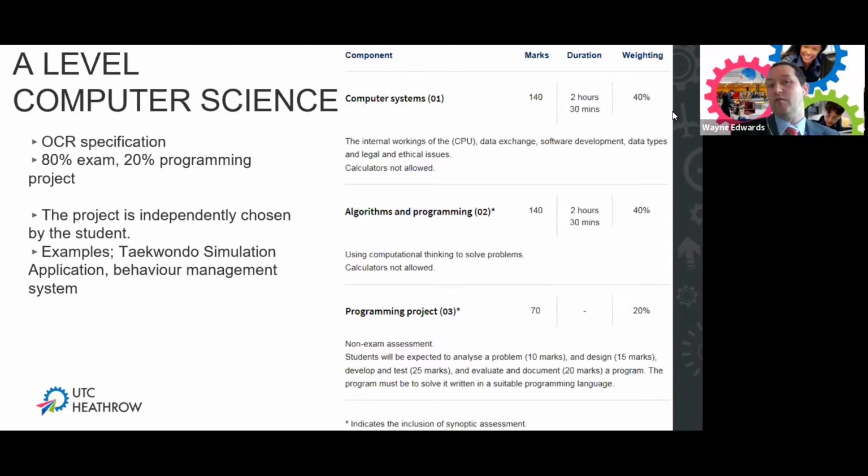You look at algorithms and programming for paper 2, and how you solve problems and different aspects, and you cannot use a calculator as part of that. So you've got to work them out by looking at binary, hexadecimal, and other software languages within there.